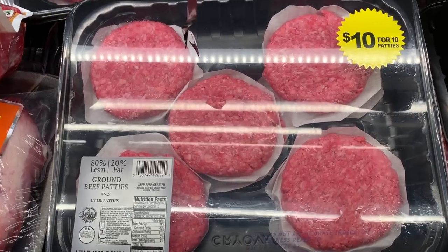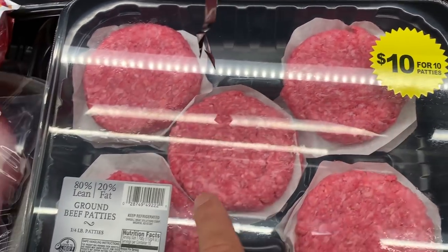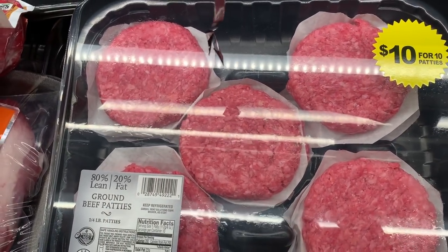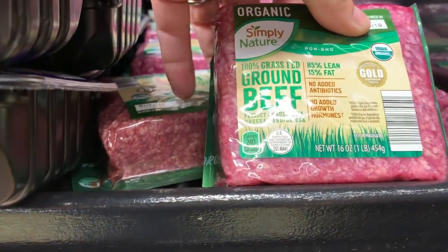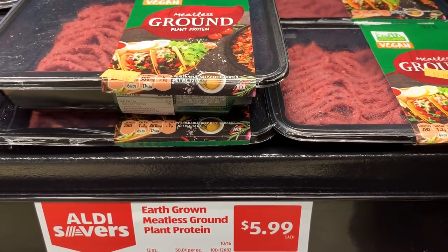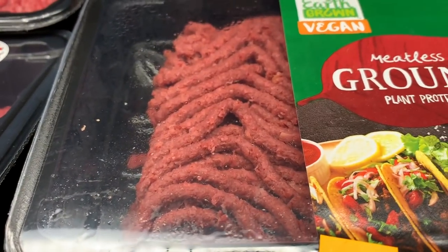Well, this one isn't so much a trick with the ingredients, it's a trick with the prices. Look at this, $10 for 10 patties. Problem is, this is 80/20 ground beef, and they're quarter pound patties. That means you're paying $4 a pound, and it's not grass-fed, grass-finished. If you come right up here, you can get this 100% grass-fed ground beef, and it's only $5.29 a pound. On a side note, they actually have the meatless ground plant protein, and it's only $6 a pound. That does not look very appetizing.